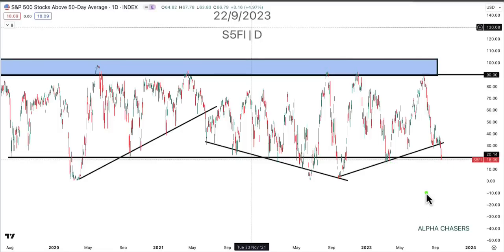An 18 reading is excessive, except if you're going to make lower lows. And guess what we're doing? We're making lower lows. So this is definitely something that we're going to want to pay attention to and keep an eye on. It should, quote, should start bouncing around this area, but I cut this, just like I cut this one.